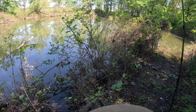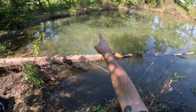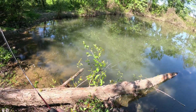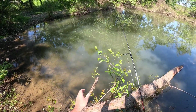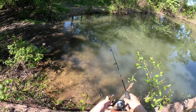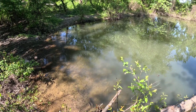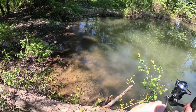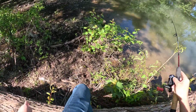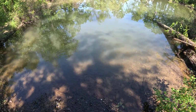All tangled in these bushes right in front of me. But it'll be good enough. There is that gar I saw earlier. So oh, there's several of them. Okay, well, this is not the rod for fighting gar, but it's got a rooster tail on it, which is good for hooking gar. I hooked a rock. Whew, that's a big gar.